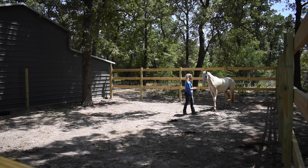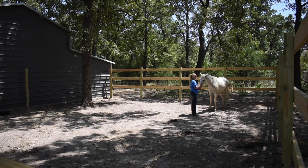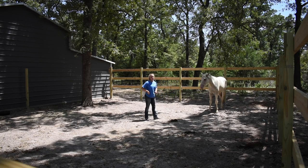Introverted horse, I don't think. Oh, hi, you want my scratches? He doesn't seem to hold back too much or try and hide his feelings when he feels uncomfortable. So I'm a little more confident with that kind of horse. All right.